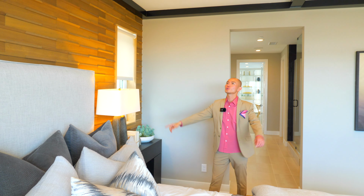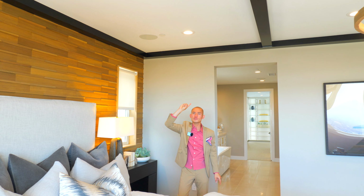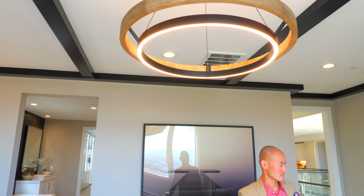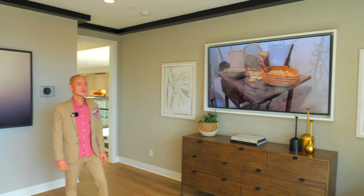So we got speakers right here all through the master bedroom, right? I'm pretty sure we got speakers running all through this house, because we hear music running all through this house, right? Very nice. Miguel, show them this chandelier real quick. Look, it's made of wood. Very nice. All right, check out the space right here.